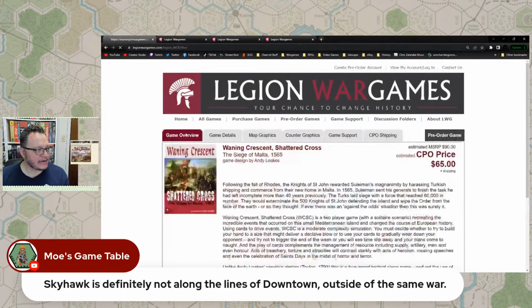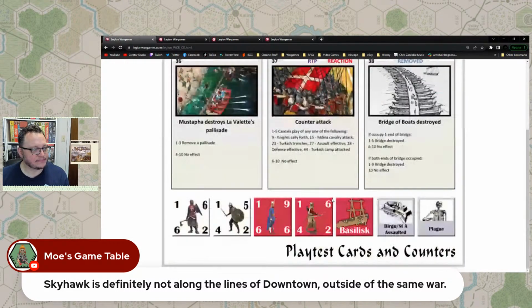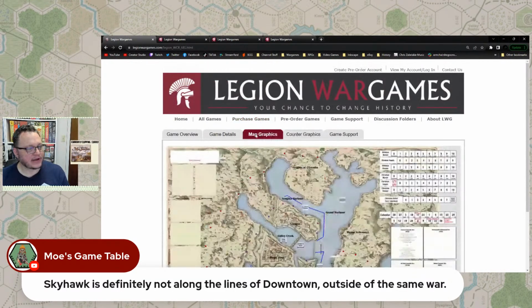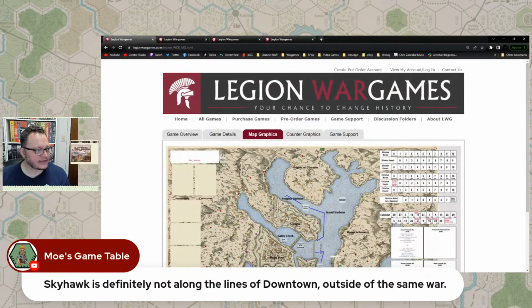This is a game by Andy Lokes. Counter graphics, these are obviously playtest graphics as well. And map graphics probably too, although this map doesn't look too bad. I take this to be a playtest map as well. Areas or point to points? I see points that are pretty hard to see, but I take it to be a point to point game.